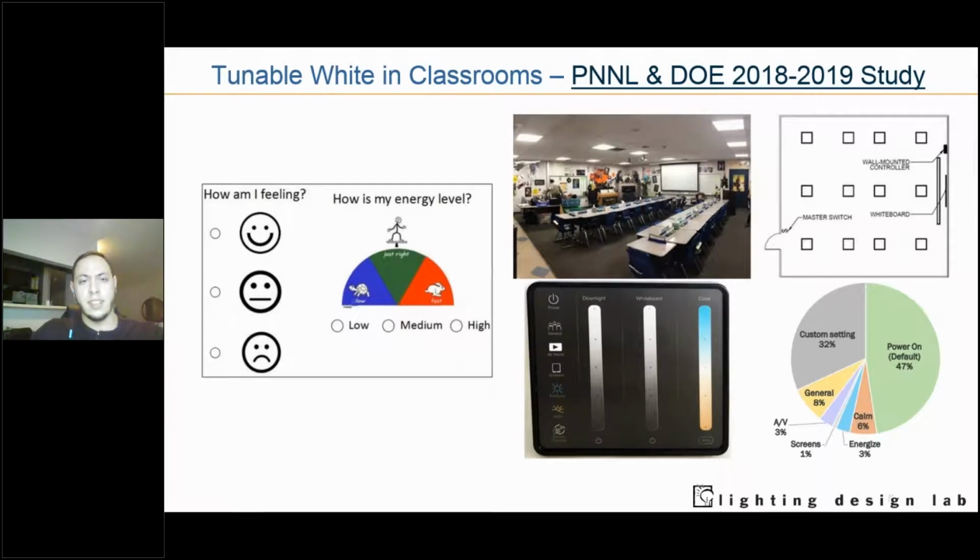I want to discuss a case study that the Department of Energy, along with their research arm, the Pacific Northwest National Laboratory, conducted on 3 classrooms in a school, where they wanted to evaluate how a tunable white system affects student energy level, their behavior, and how they are feeling. The students had to answer this simple question pretty much every day when they were under different light levels.